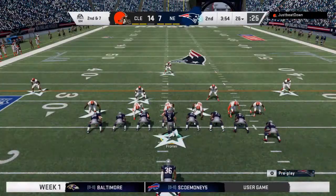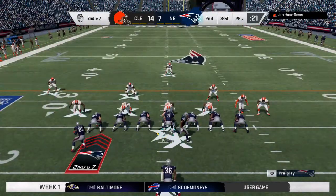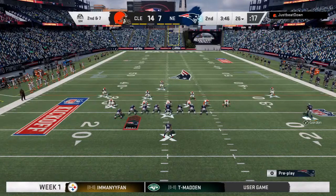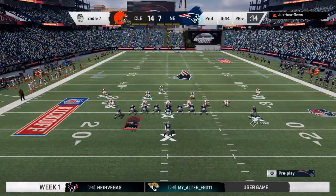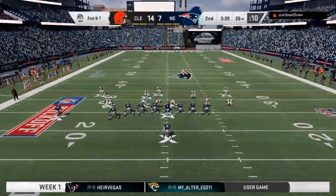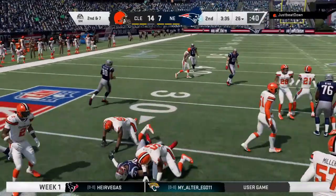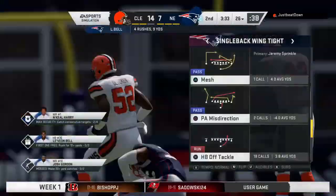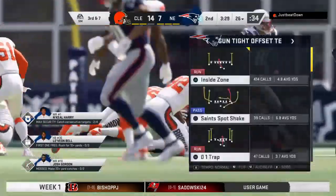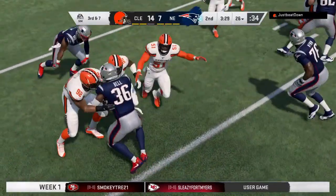Down. 15 line. 15 line. You can't block me. You can't block me. No, no, no. On second down, it's Bell. Looking for a cutback lane, but nothing there as he's met at the line of scrimmage. No gain on the play, and it's going to bring up a third down. Brings up third down and 7.